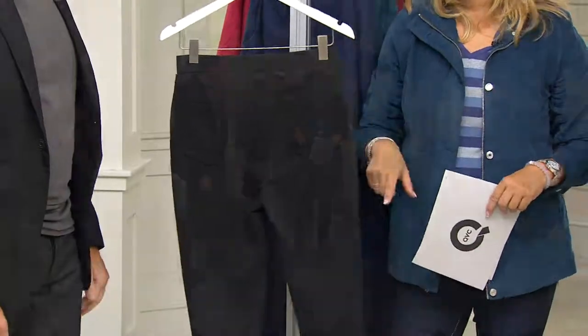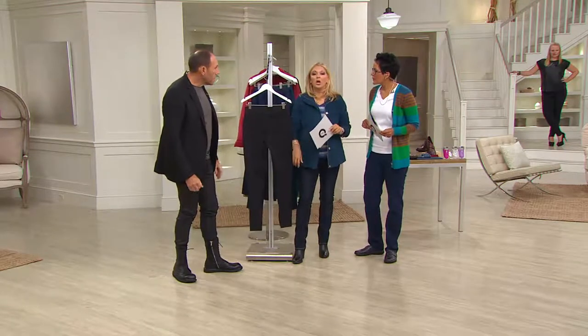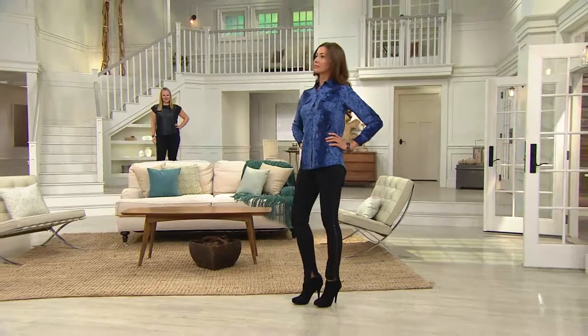The other thing I like about a zipper on the bottom is you can sort of cheat. If you put it on and the pants are a little long, unzip them a little bit and it opens it up. You can tuck these inside fabulous riding boots. If you have those high boots, this is the perfect way. Zip it down and stick it right in.